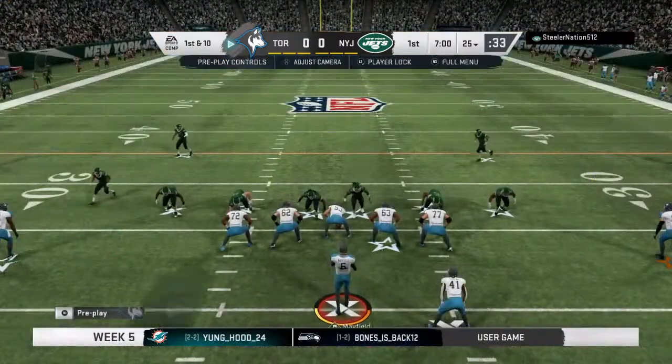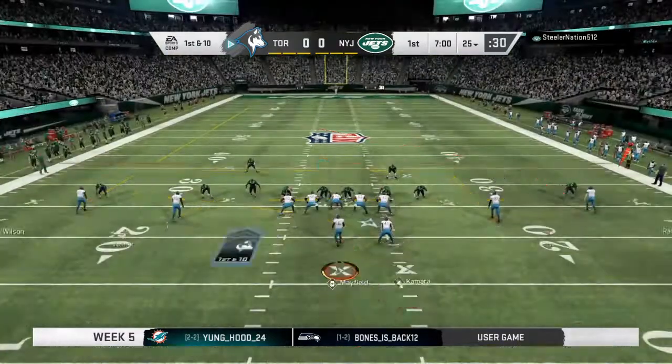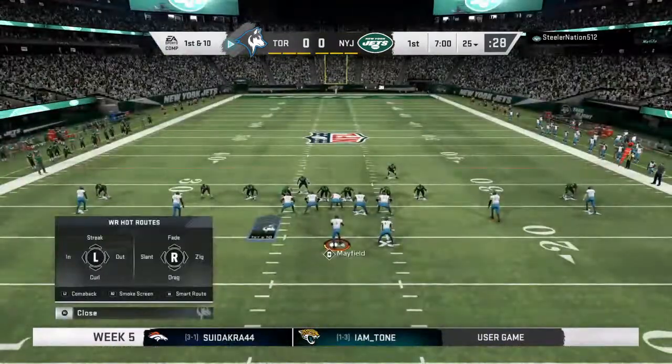Good. 180. Hey, what's the ball? Hey, alert 33.